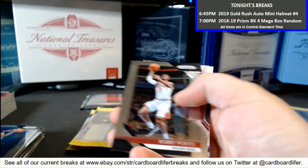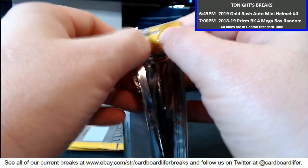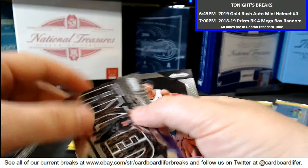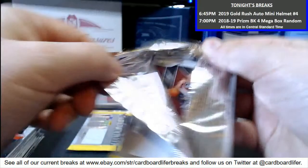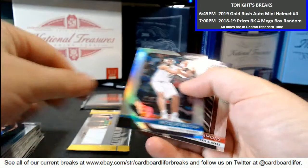Jordan Bell, Bobby Portis, Domantas Sabonis, and Jarred Vanderbilt rookie. Robert Covington, Jae Crowder, and Get Hyped LeBron, and Billy Preston rookie. Jacob Evans III rookie, JaMychal Green, Batum silver, and Anfernee Simons.